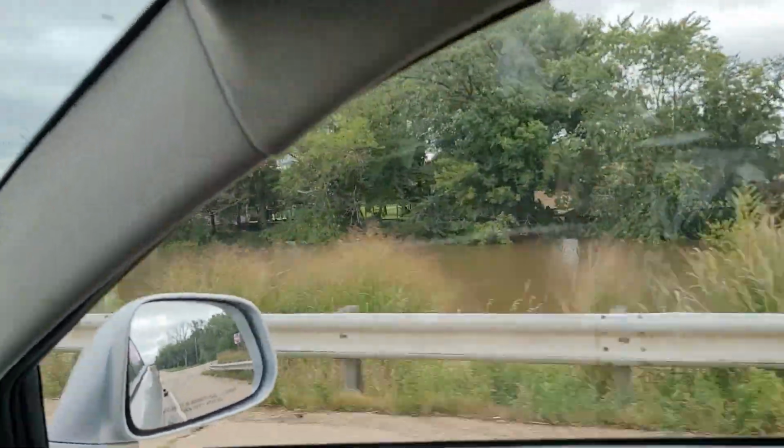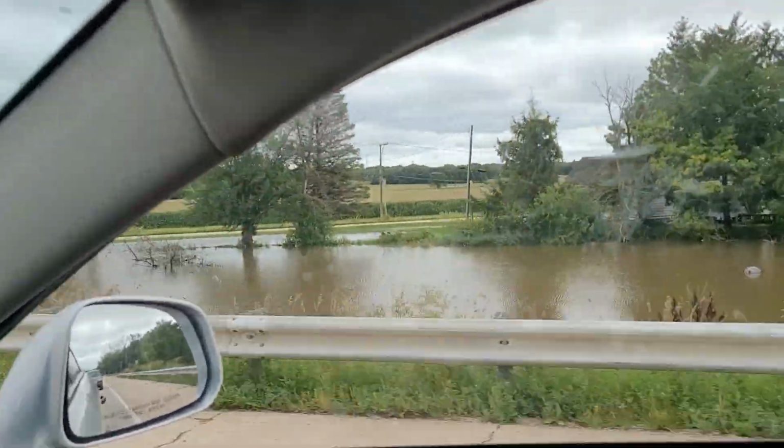So yeah, this is a pond, but usually all those fields back there get flooded, so flooding wasn't as bad as it usually is, but it's still pretty bad. So if we see any more while we're driving, we'll let you know.